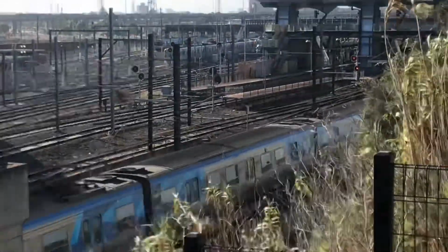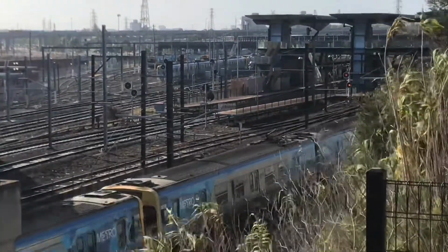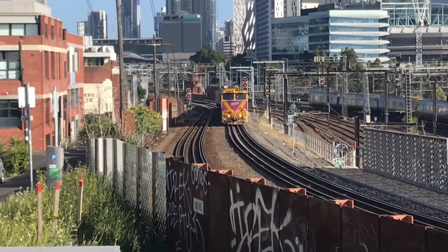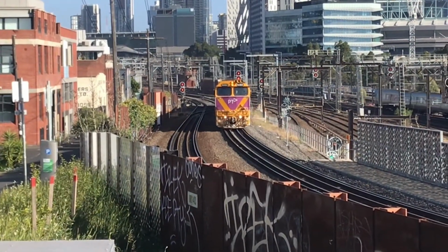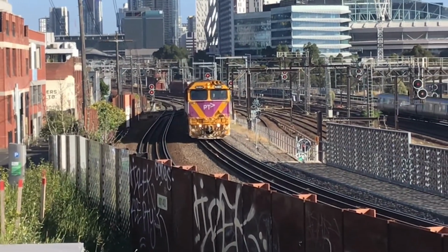I'm leading. It's only half under the rubbish. 321M is middle. I think it's an Albury service. Yep, it's an Albury service.